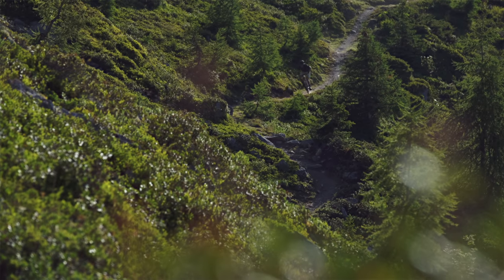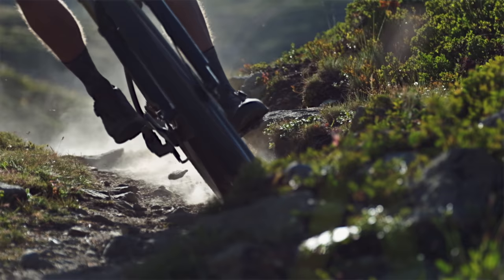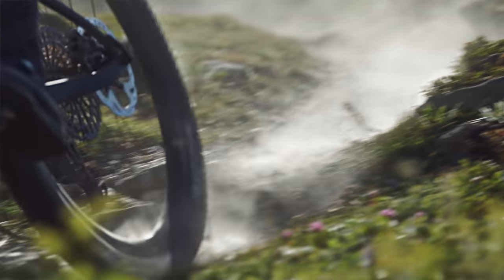Tomorrow we move to our cross-country line of bikes, the race bikes. So this is Spark RC, Scale RC, and Scale. So we're going to be shaving some legs and putting on some Lycra and getting really fast.